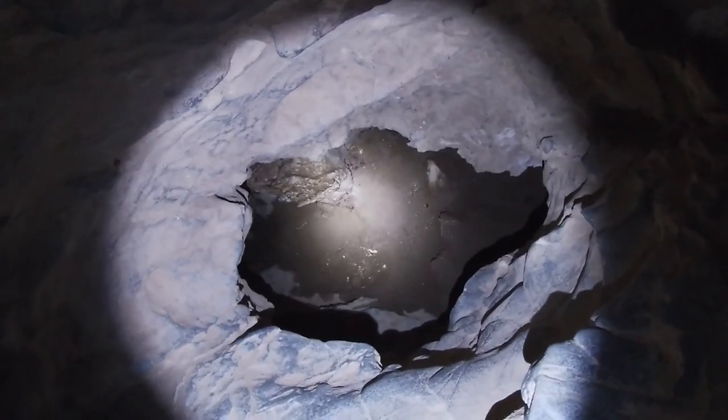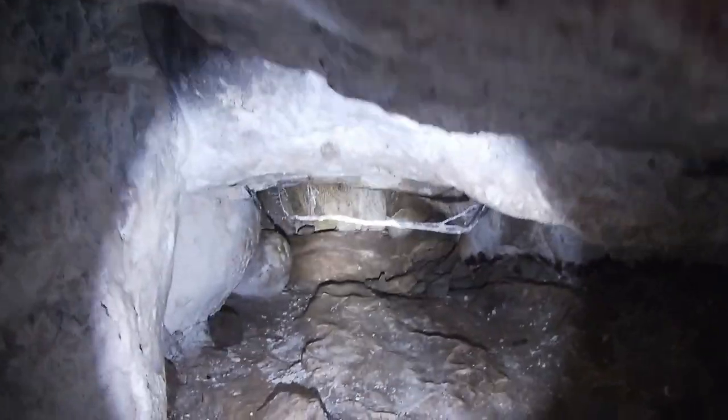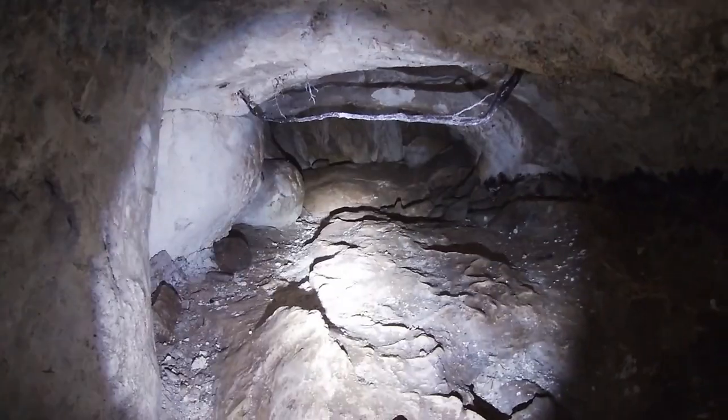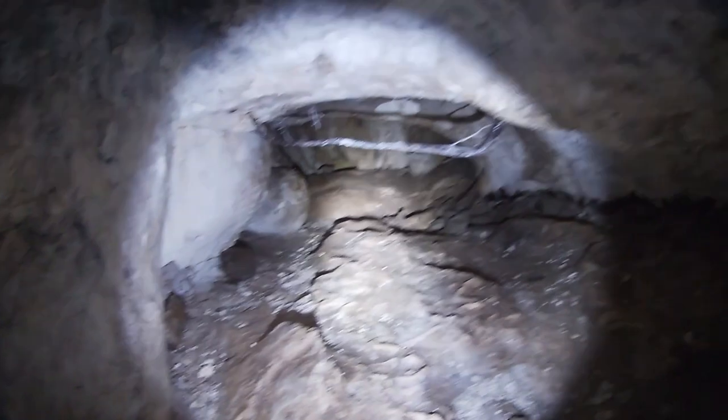Alright, I'm too big for this one, but it keeps going down there. We can go this way a bit further. Oh, so many bugs. I think that's about as far as that one goes. There's a tiny hole there, but I don't think I can get to it. I'm not gonna go crazy today, but I thought I'd show you guys. All right, let's head back out.